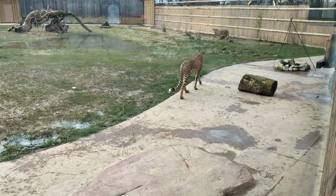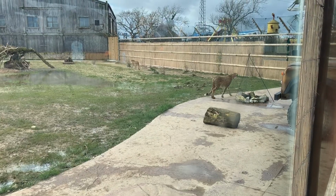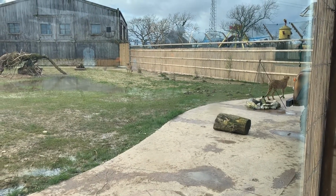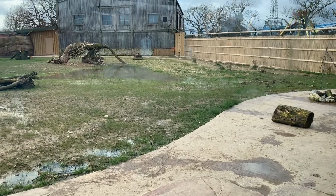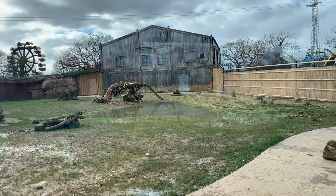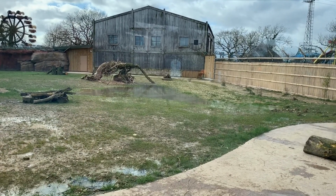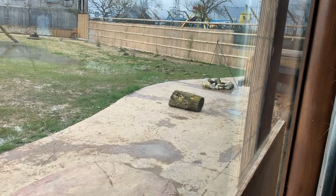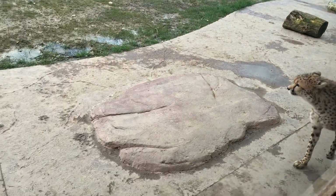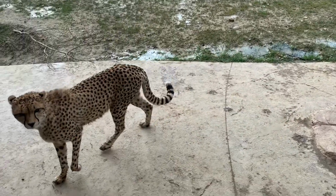Just before we make our way over then, this is obviously the new cheetah enclosure. Seems like they're venturing out a bit further now, but we were told at the end of last year the reason that they kept pacing up and down here was because they could see the lions over in the next enclosure and they were clearly quite timid by them. Oh yeah, we read it again, kind of doing the same thing still. Yeah, these were new for last year.